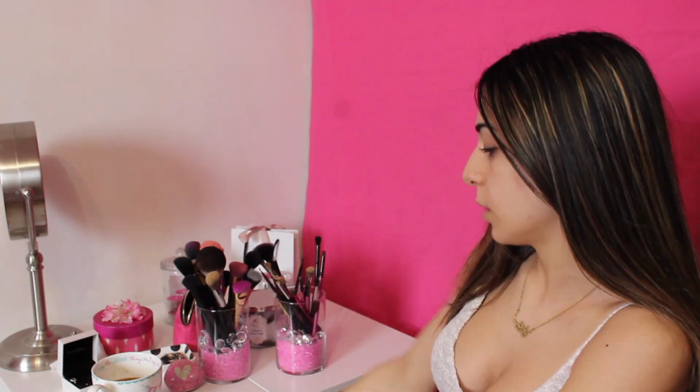Let that sit. I'm gonna try something new today. I've never used this one. It's the Urban Decay Optical Illusion Complexion Primer. Smoothing and pore perfecting. Cool. Oh, this feels a little bit thicker than usual.